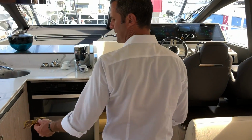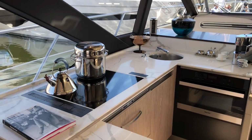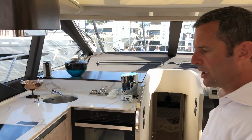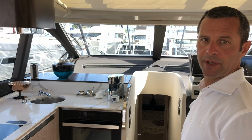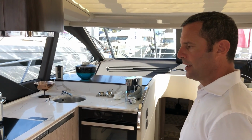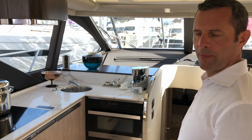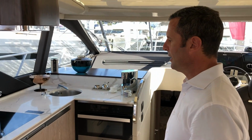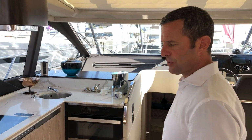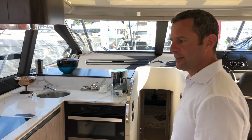Moving forward, this is where the big revolution compared to the previous model, the 55S, comes into place. Now we have a properly sized and equipped galley. So on the 55S, the galley was more of a sporty, hidden combination, maybe more designed to warm up a cup of coffee if you wish, or a cup of tea. This is instead a fully equipped galley, exposed but still extremely design oriented and very integrated.